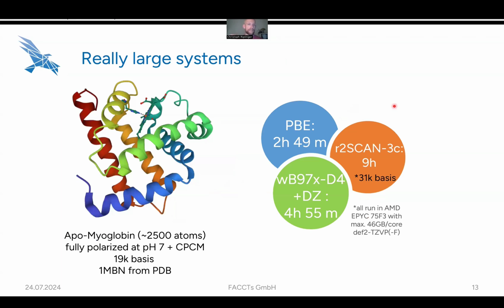Now, we managed to push the boundaries to bring down the memory requirements and to tackle really large systems like this protein here. So almost 3,000 atoms with implicit solvation. We can now do these calculations in just a few hours on decent machines.